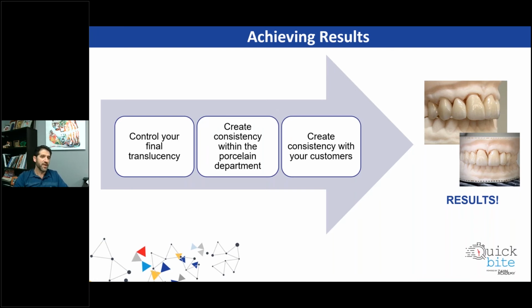And when I say create consistency with your porcelain room, it falls under the same guideline of what we started the conversation with. You want your porcelain room to know what they're getting every morning, and they know exactly how to stain it because it was sintered correctly to give them the right results.